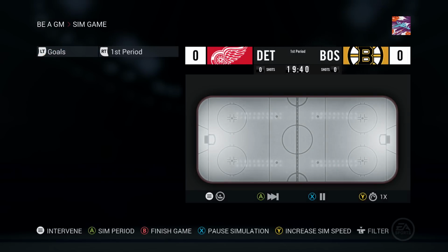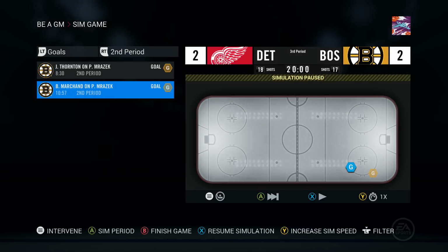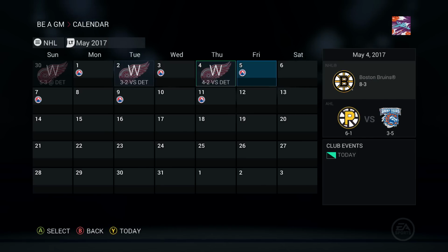So here we go, fourth game, back in Boston. Sedin and Glendening both scored in the first, so 2-0, we're down. Thornton and Marchand answer back in the second, 2-2. And Matthews and Forsberg each scored two more in the third, making it a 4-2 win. So we actually sweep Detroit, the Atlantic and Eastern Conference champions, so that's crazy.